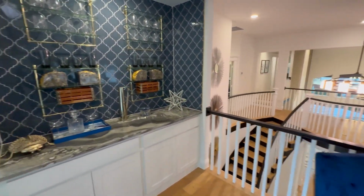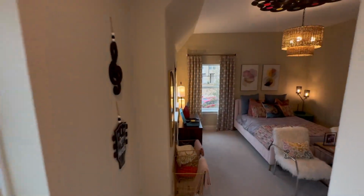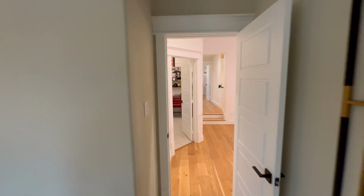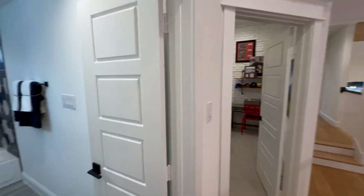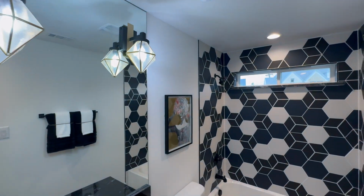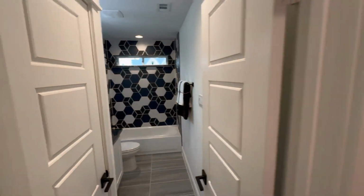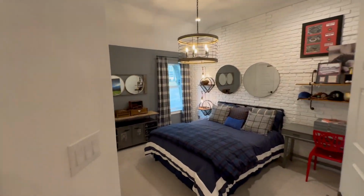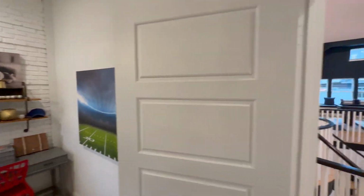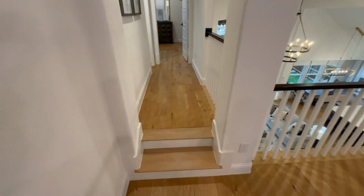And here's the study area for those young scholars. Shout out to those future doctors, physicians, athletes, singers, whatever you may be. And we got a full bath over here. Modern lighting fixtures. Bath shower combo with another bedroom. These are good sized bedrooms too, y'all. Way enough room for your children or guests.